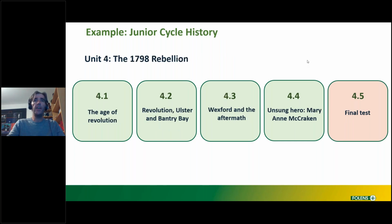Within history, it's a similar type of structure. In this example, we've chosen the 1798 rebellion. The 4 homeworks work through an introduction about the Age of Revolution, setting the scene, then go on to revolution, in this case in Ireland, and Ulster and Bantry Bay, and investigate Wexford and its aftermath.